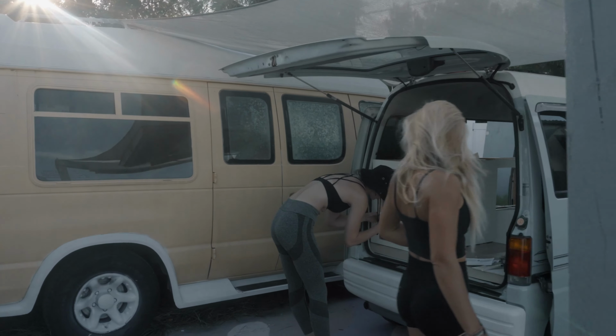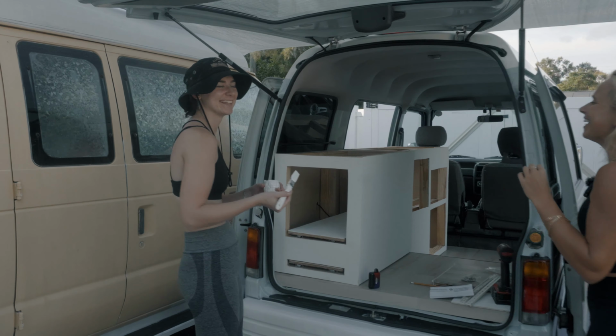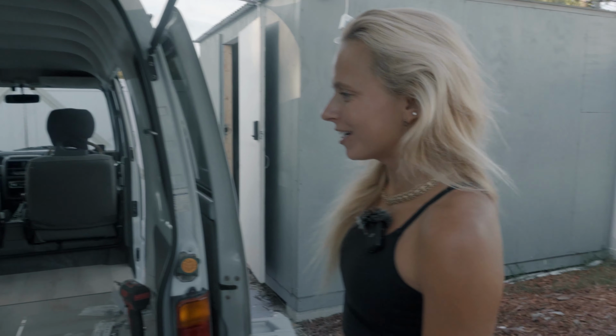All right, hey, look at this detail work. I love it, cause you're in it, right? You're in like the zone. I do the same. The detail work on this is incredible.